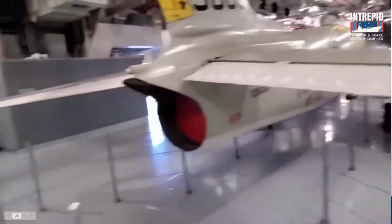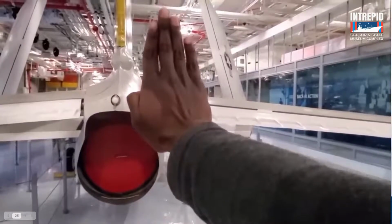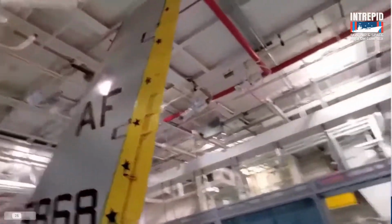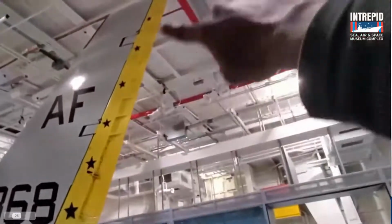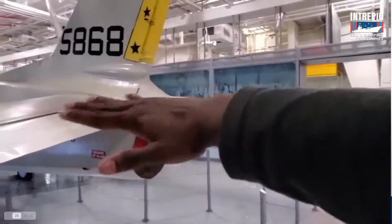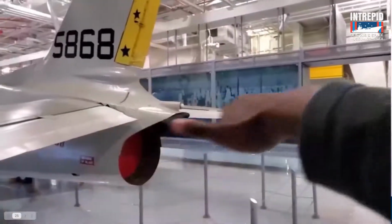As we move to the tail end of this airplane, you see those things called the elevators, and they control pitch. And just like an elevator maybe in your building or in a building that you've been in, that elevator controls the up and down motion. Now that big yellow piece right there is called the rudder. And just like a boat has a rudder, an airplane has a rudder, and it controls that side-to-side motion.